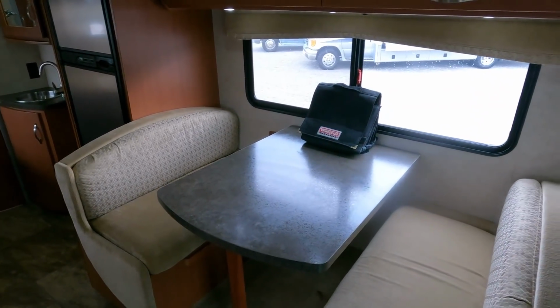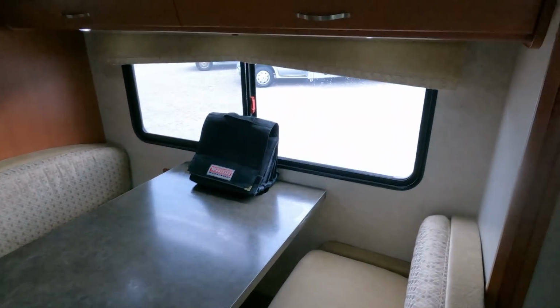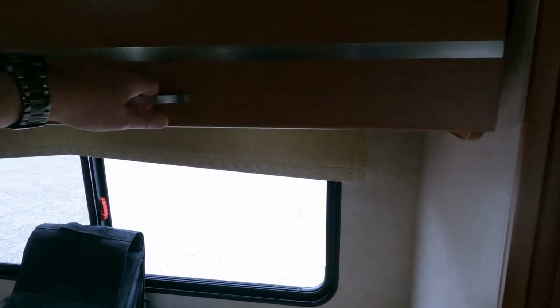It does have a furnace. You know, lots of storage. Definitely got the Euro style cabinets.